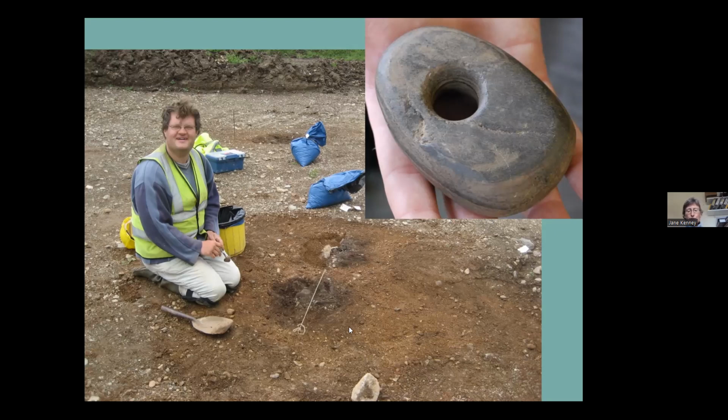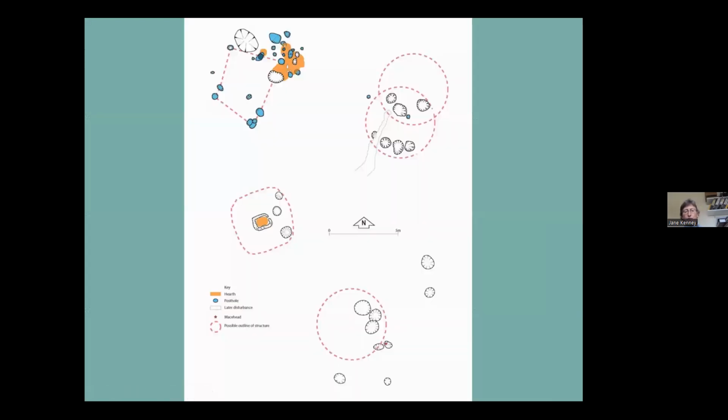And usually all you find are pits, very unimpressive little pits like this, but these often have quite a lot of finds in them. This is a happy archaeologist because he's just found this stone mace head in one of these pits. We found a few of these pit groups, which I think indicate where there were small structures, probably no more than 5 meters across, little huts.